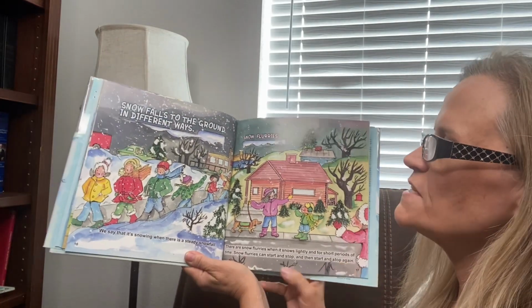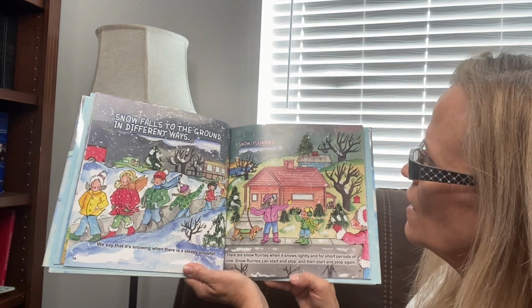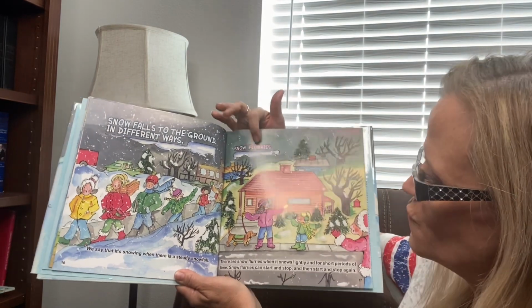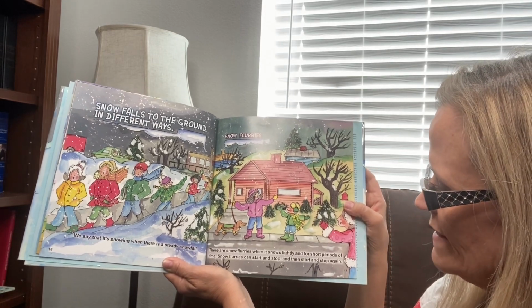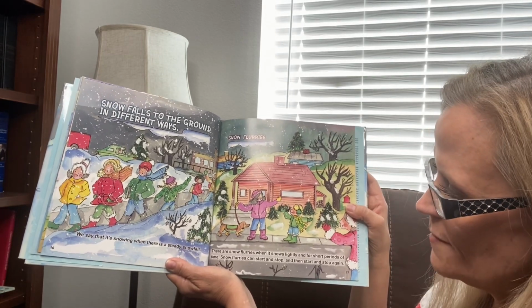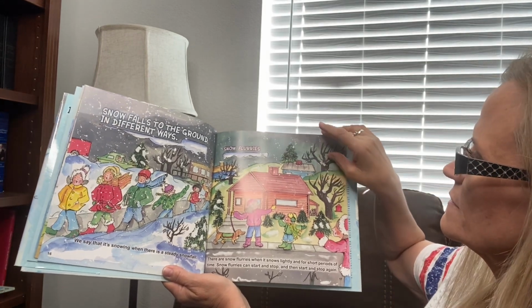Snow falls to the ground in different ways. We say that it's snowing when there is steady snowfall. There are snow flurries when the snow falls lightly for short periods of time. Snow flurries can start and stop and then start and stop again.